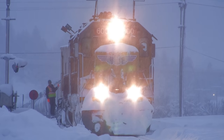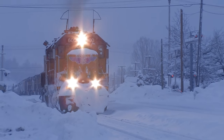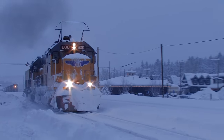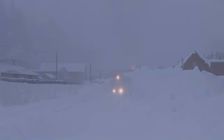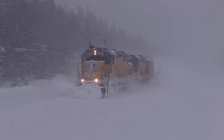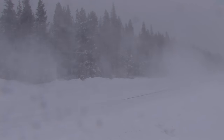Back in Truckee, the weather worsens as UP 600 is ballooned again and sent back up the mountain. Although it's hard to tell, UP 5710 is holding short of the Soda Springs crossing for traffic to clear through the big hole. The wind kicks up the snow as westbound stacks approach.